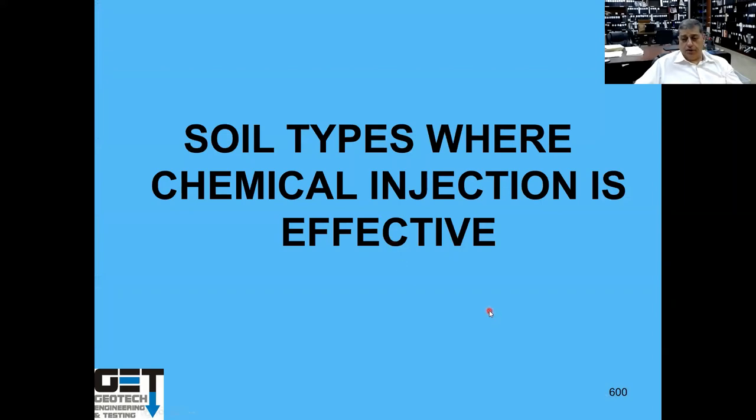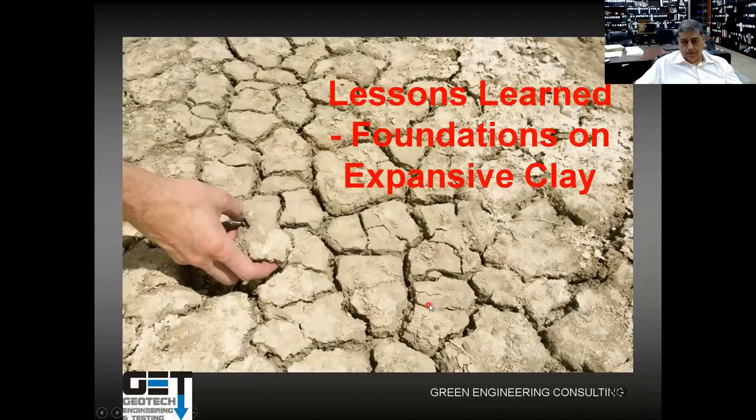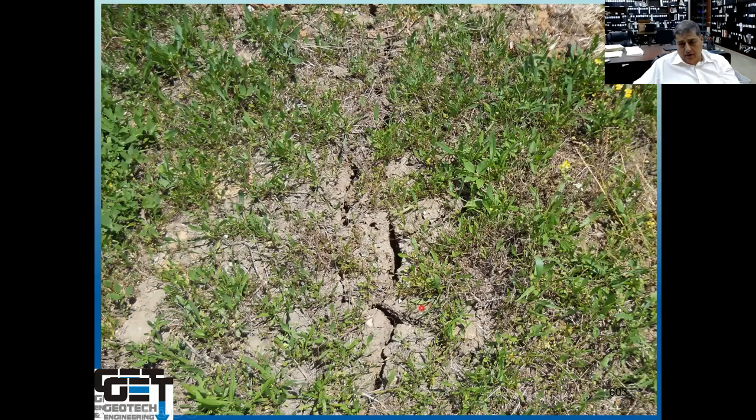Soil types where chemical injections are good, these soils that they got a lot of cracks in them, like in Dallas, San Antonio, and Austin. We have some cracks in our soils too. That allows the chemicals to travel throughout the soil to chemically react with the soil to reduce the PVR.